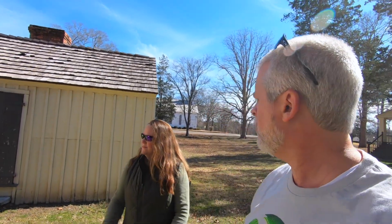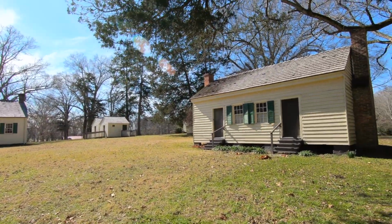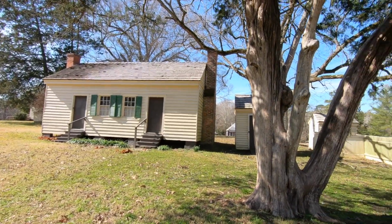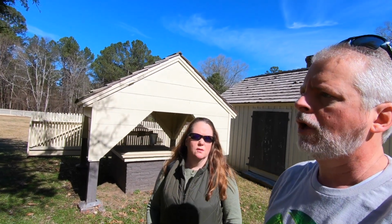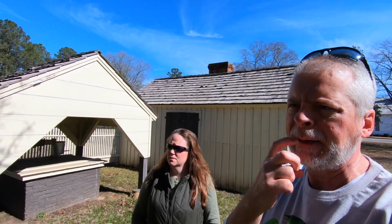Now, have we read these were guest quarters or extended family quarters? I know one of them is the slave quarters. It was a husband and wife. Oh, and their children. The domestic servants. Yes.